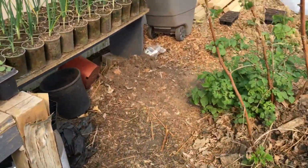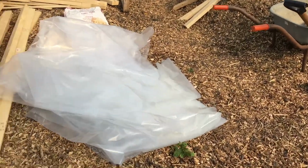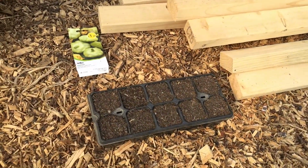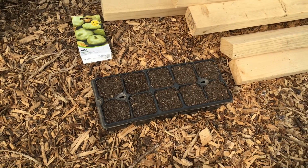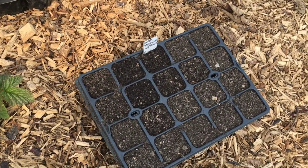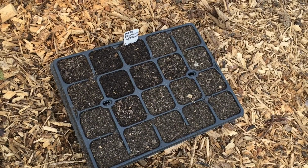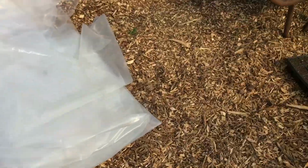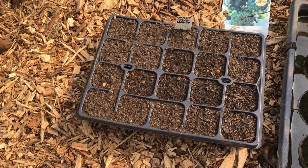Everything in here is doing great. It's not too hot in here. Got the doors open. I've done some squash, patty pan. I did it about 3 or 4 years ago, so I'll try it again. Some more lettuce. Wonder lettuce or something like that. Velvet bean.